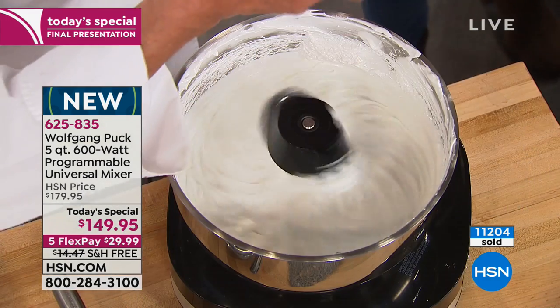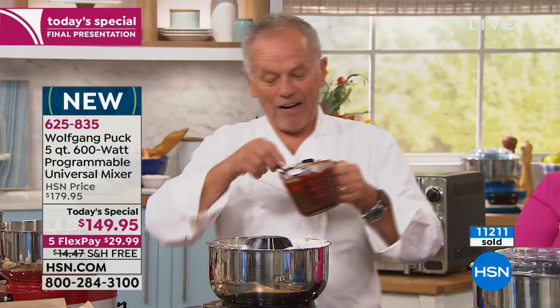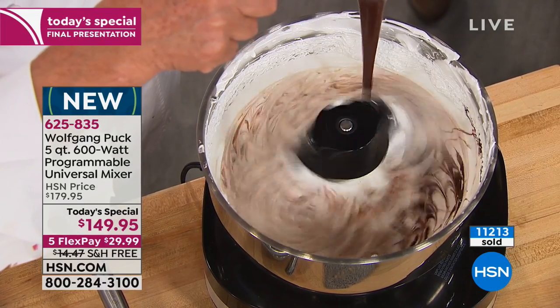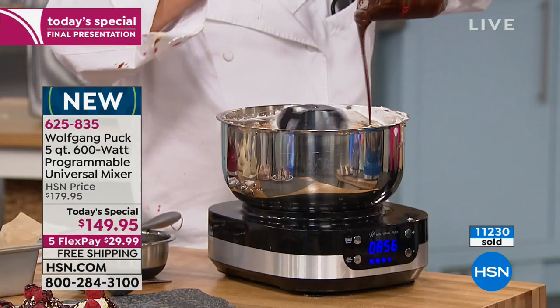This is our key lime pie with meringue. We're going to cook the meringue a little bit for the last one. Oh, I love key lime. I'm going to make you one more chocolate mousse here. We have melted chocolate here. Look at how beautiful that is. It's like a movie, Willy Wonka and the Chocolate Factory.